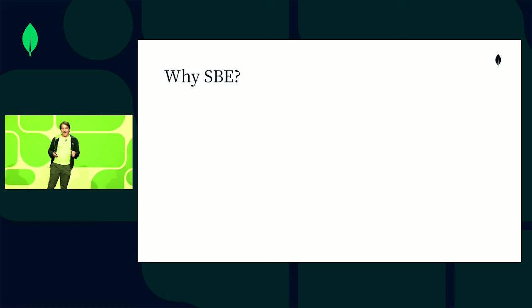So this is all great. We know a little bit about the classic engine, and we know about the SPE and how it works, but why bother? What's the purpose of going through all this trouble of implementing a new query engine? Isn't the old one good enough?